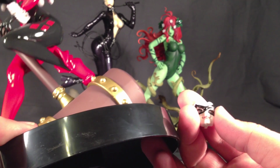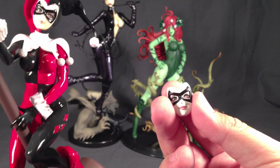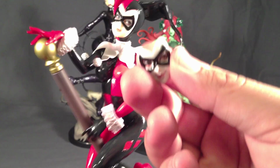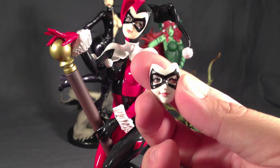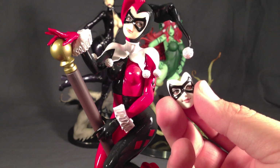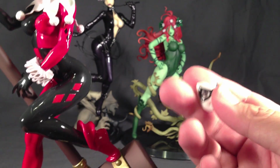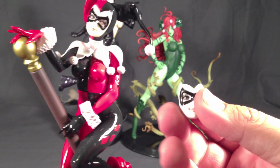As a consequence, you get this little thick base, but that's okay. I like that I'm not going to have to keep this in a package somewhere. You can get to it when you want to swap them out. You don't have to go digging through your boxes, or wherever you might have stuck this extra face. So having it with the figure is a great thing. I was going to say maybe the end of the mallet here can pop off and there's a face, and then you can have a thinner base. That's what I would do.